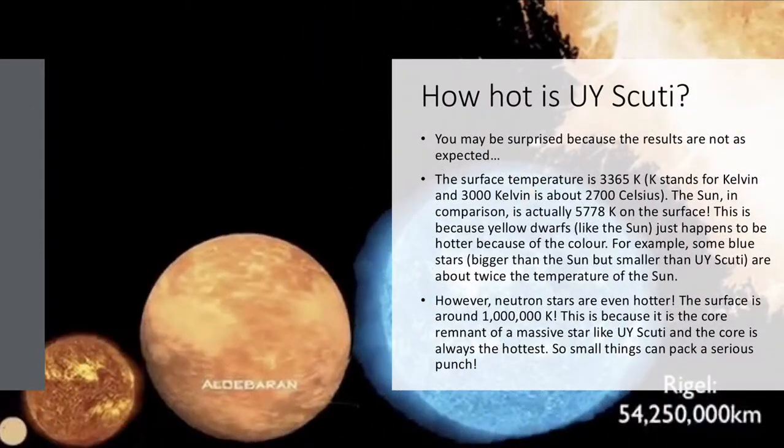You may be surprised because the result of how hot UY Scuti is not as you might expect, because the surface temperature is around 3,365 Kelvin. K stands for Kelvin, and 3,000 Kelvin is roughly 2,700 degrees Celsius. The Sun, in comparison, is actually 5,778 Kelvin on the surface. This is because yellow dwarfs, like the Sun, just happen to be hotter because of the colour of it.